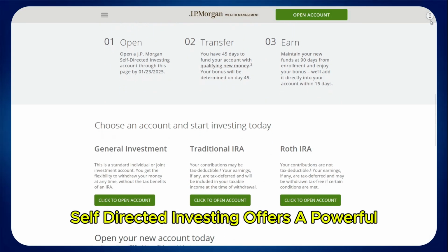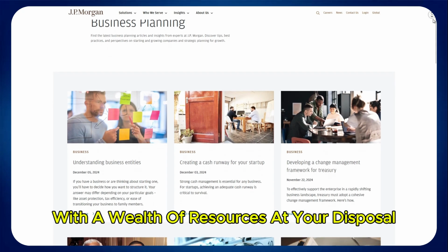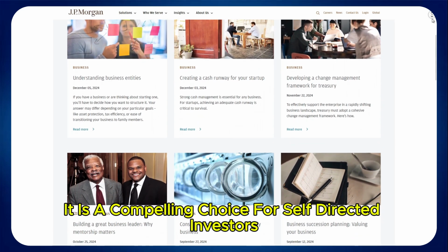JP Morgan self-directed investing offers a powerful and flexible platform for managing your investments. With a wealth of resources at your disposal and no commission fees for stock and ETF trades, it is a compelling choice for self-directed investors.